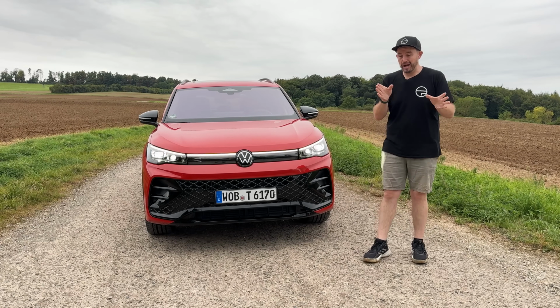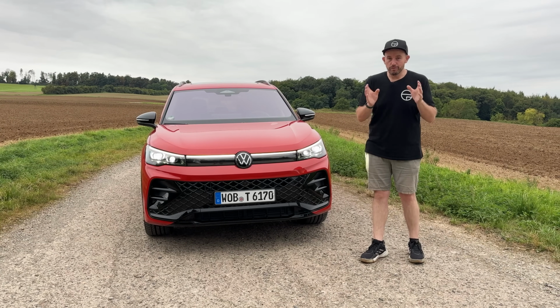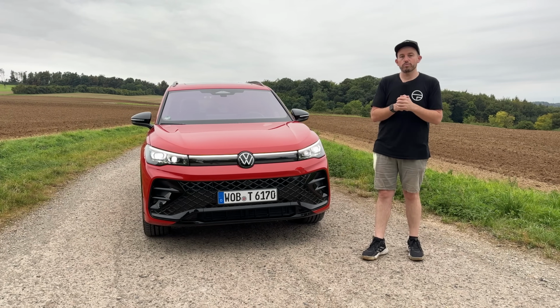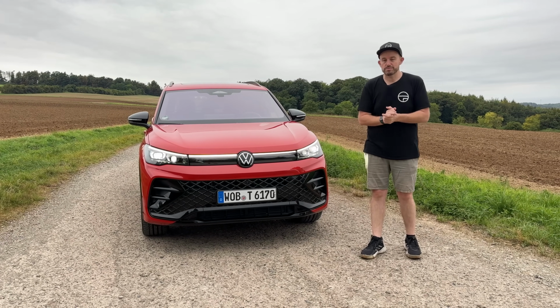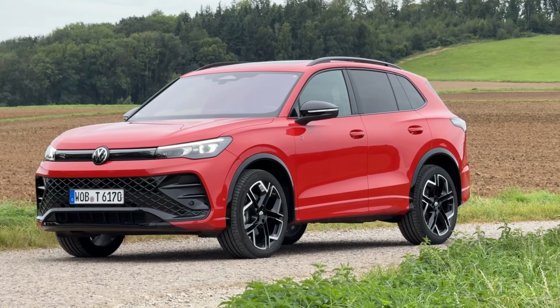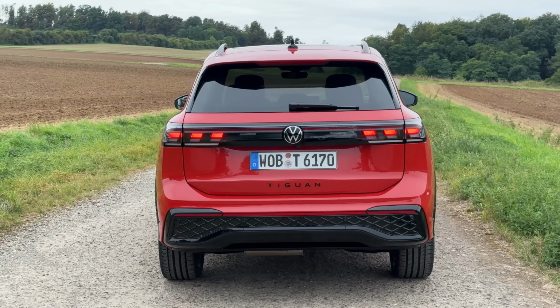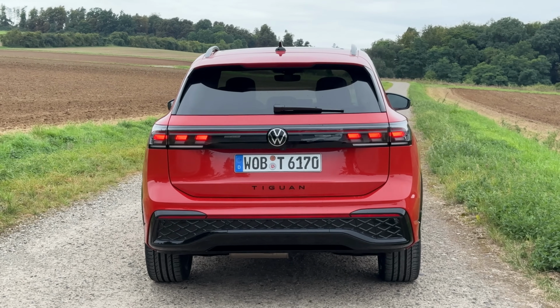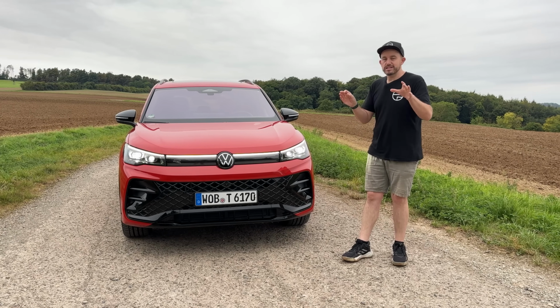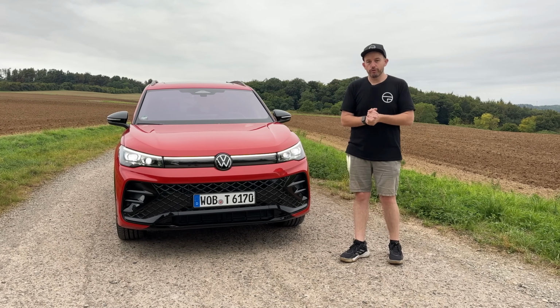And that's probably about where the price will start for the Tiguan range. There'll be the entry-level version, there'll be a mid-spec model with a more powerful engine, but still with heaps of equipment. And then there'll be one like this that will sit at the top of the range. It's the R-Line version, and it will have a very powerful engine, the same engine that you get in the Golf GTI, in fact.